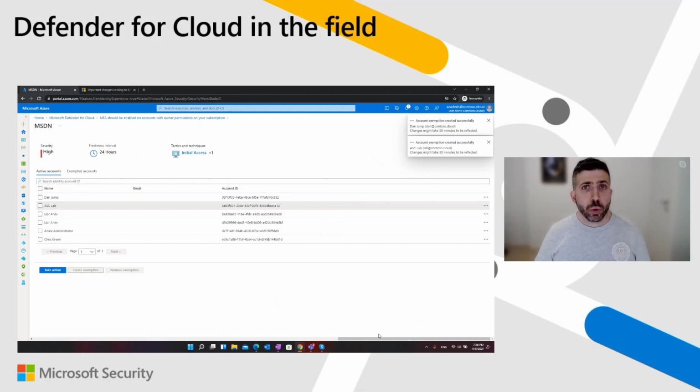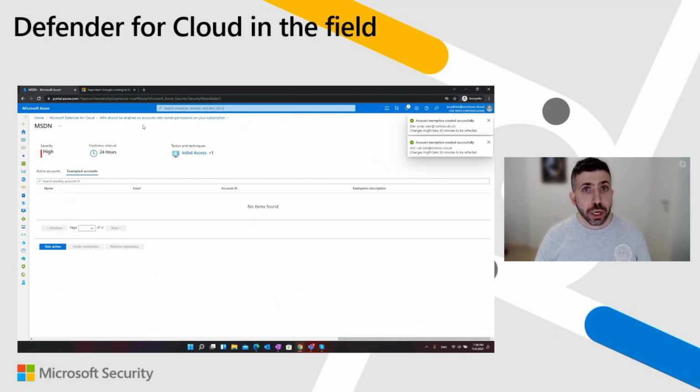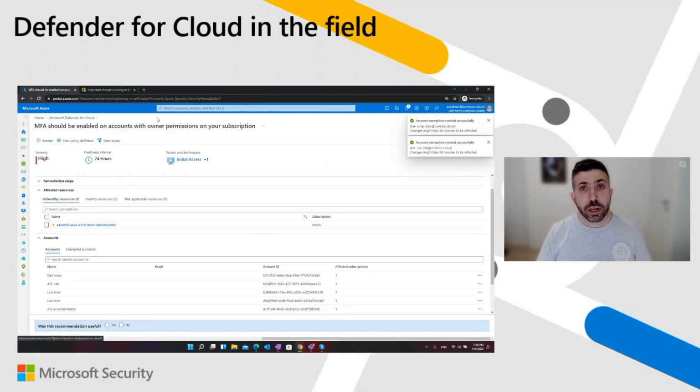It will take up to 30 minutes for the changes to take effect. And once it takes effect, you will be able to see all those exempted accounts. And for all the other accounts, I can go ahead and enable MFA that will help me to make this subscription healthy and get the points that will help me to increase the score and be compliant.